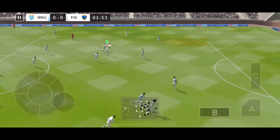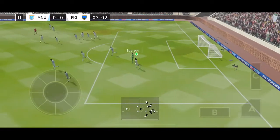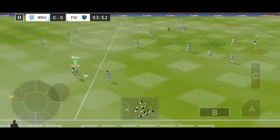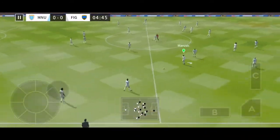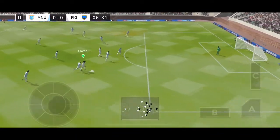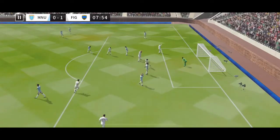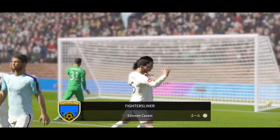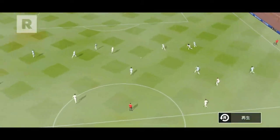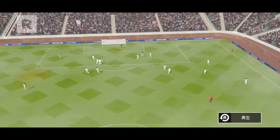Striker's ball. Edison picks it up. Good ball. Strike. Oh, it's an opening here. Cavani in space. Great finish. He finally found the back of the net with a hint of good luck off the woodwork. The player won't mind, though, as he grabs a goal for his team. Let's see that one again.